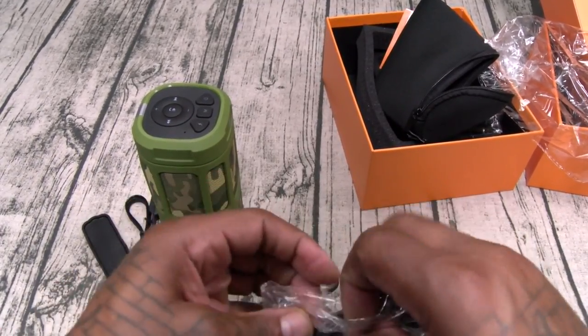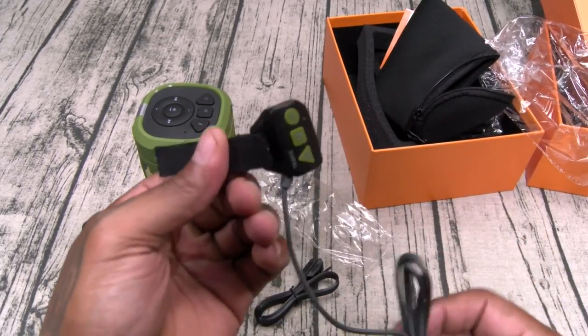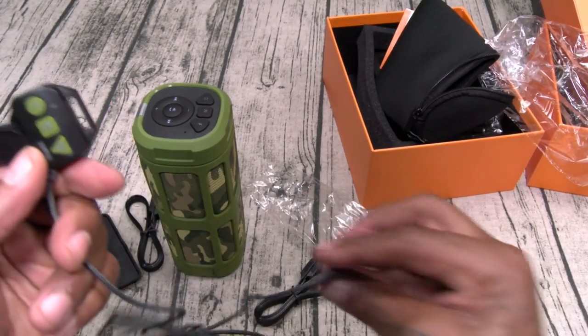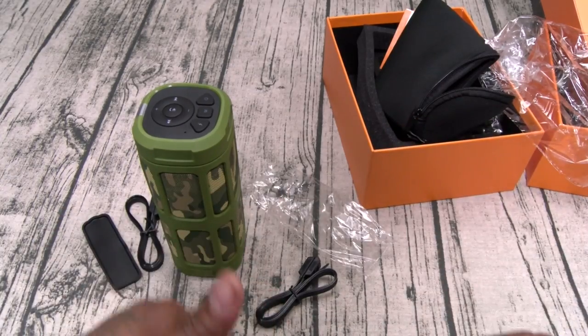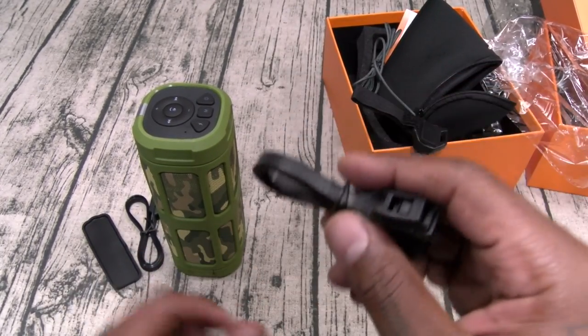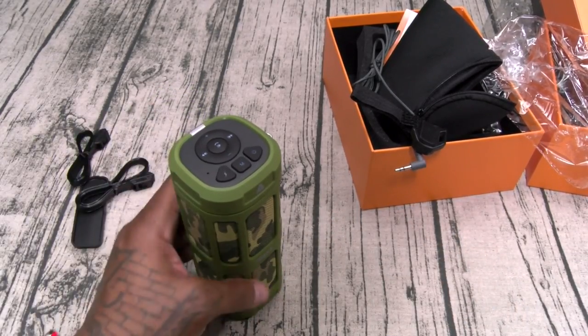This is gonna be your, let's open this real quick. Now, check this out. You could rock this around your wrist, run the wire down the side of your bike, plug this in, and you can use this as a remote control. Just in case you don't wanna keep reaching down, you got a little strap right here too. Now you could drop this on this carabiner if you want, on that little hook, do what you do.